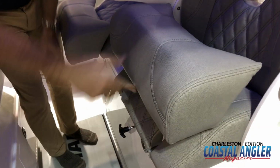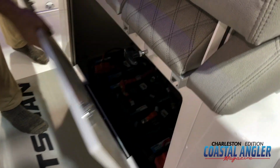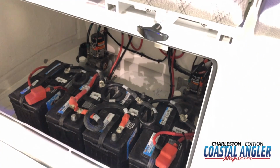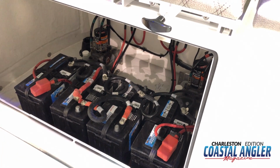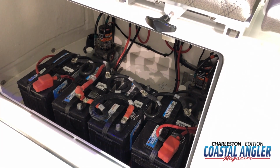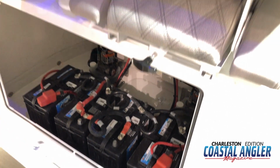Batteries for the boat are located right here. Again, Sportsman's always been great about giving you access to things that you do regular maintenance on, and it doesn't get much easier than that right there. It just pops right out, and all your batteries are right there in your face.